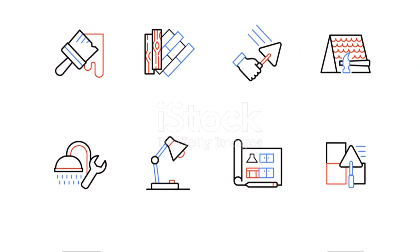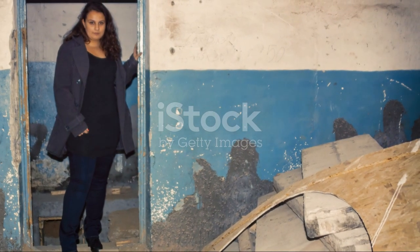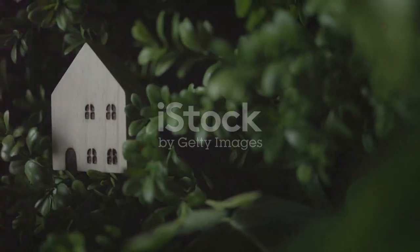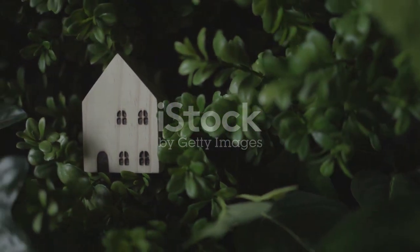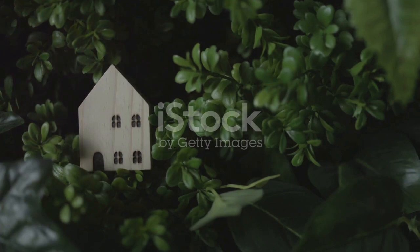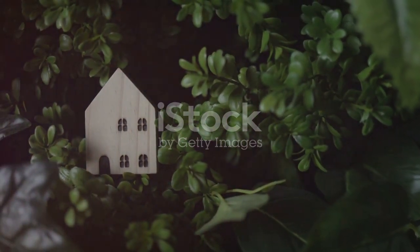Networking with other investors, attending real estate seminars, and seeking advice from experienced professionals can provide valuable insights and help you navigate the complexities of real estate investing. So, if you're ready to take your real estate investing to the next level, embrace the BRRRR method and start your journey towards financial freedom.